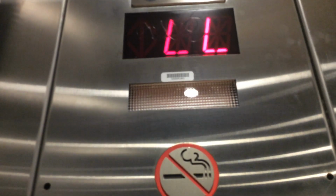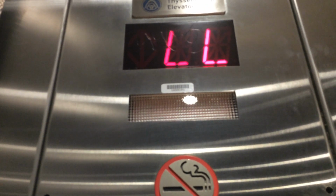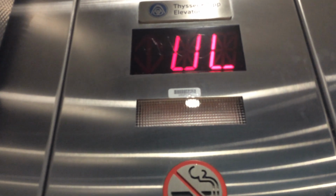It's a horrible door operator. What's the indicator change? I just wanted to hear it.